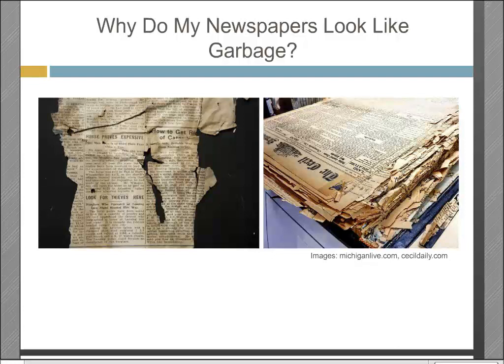So one thing we need to remember is that these items weren't made to last and they were meant to be used. But as they've aged and we've begun to consider them historical objects that we want to keep for a long time, we've also seen that this material is inherently flawed, and newspapers are predisposed to physical deterioration.